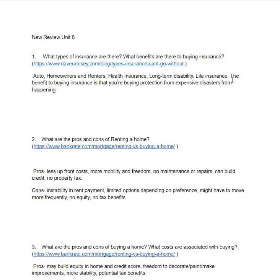The benefit to buying insurance is that you are buying protection from expensive disasters from happening to you, right? So if a giant hailstorm hits, like it hit in Wiley a few years ago, okay, and all that damage was done to houses, homeowners insurance pays for that structural damage. Okay, same thing if you're in a car accident, right? That would be tens of thousands of dollars, depending upon the car and health costs.